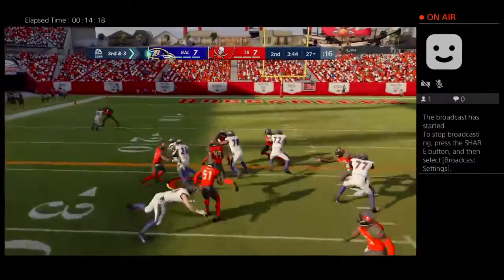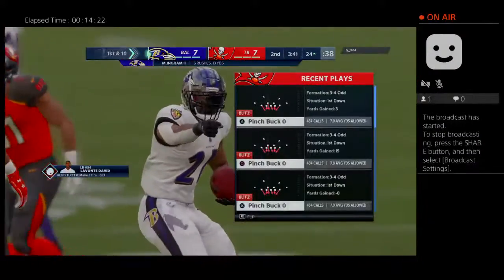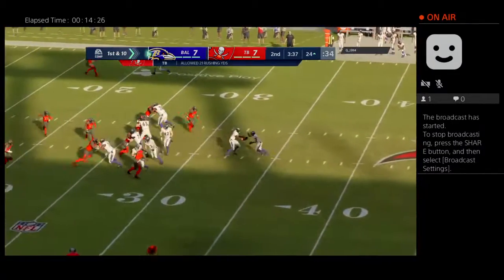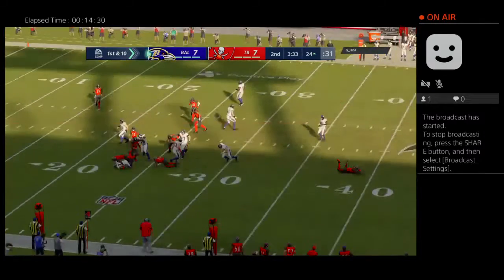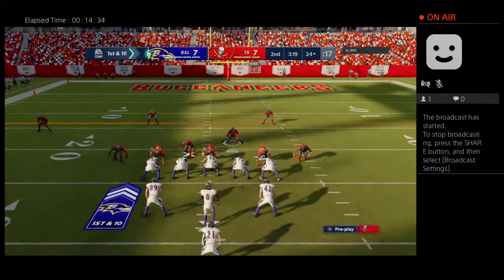On 3rd down, Mark Ingram. And he gets the first down here as he's taken down at the 24. The tackle made. Give him 3 yards and a fresh set of downs. On 3rd down, that's a good job of situational football and understanding where the first down marker was and getting there.